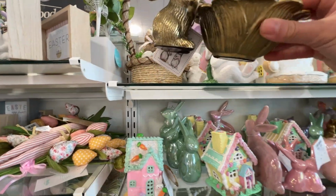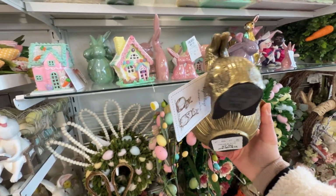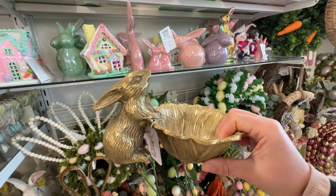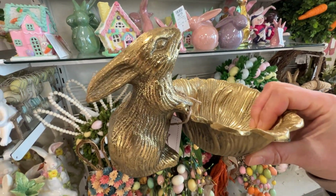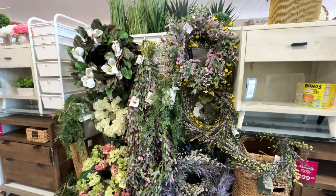And then I found this little bunny, and I really love the kind of antique gold color on it, and you can style it in many ways if you are looking for a more vintage style for the Easter decor or during the springtime, because bunnies are also part of the spring.